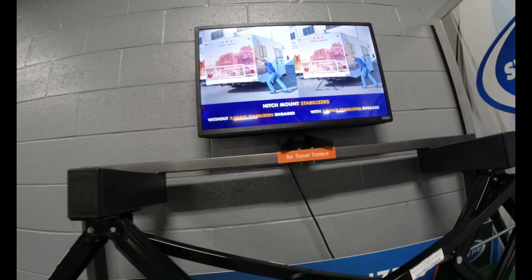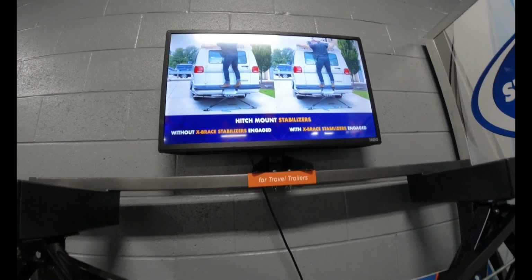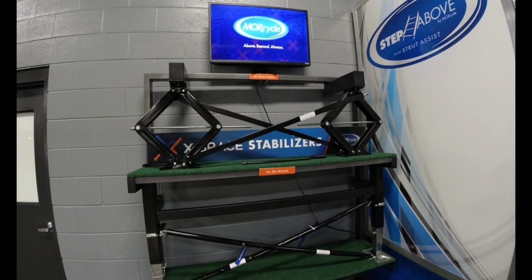So here's one on a rear hitch. Look on the back of a motorhome. He's pushing like crazy on the right, and it's not moving. And then here's a Class B. You can see how much increased lateral stability it's providing. And all we're trying to do is just make it more comfortable.